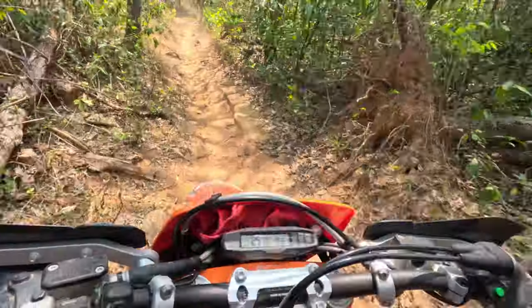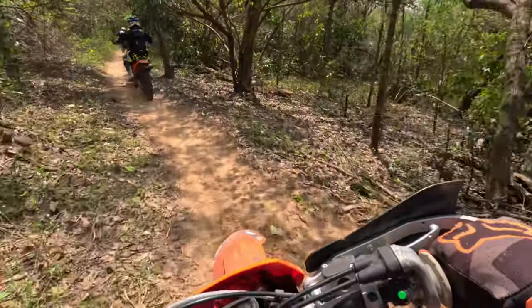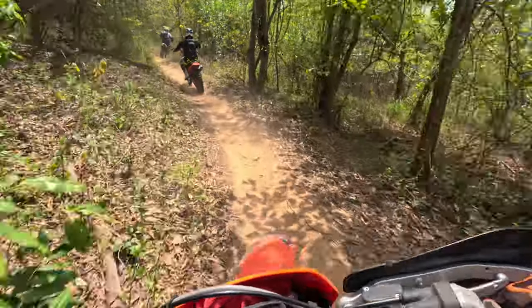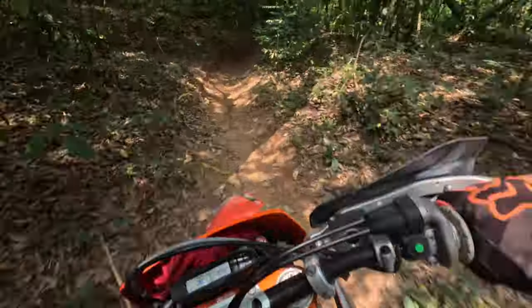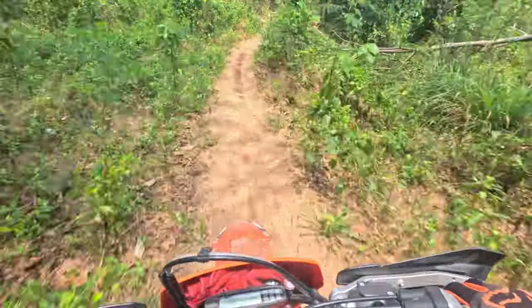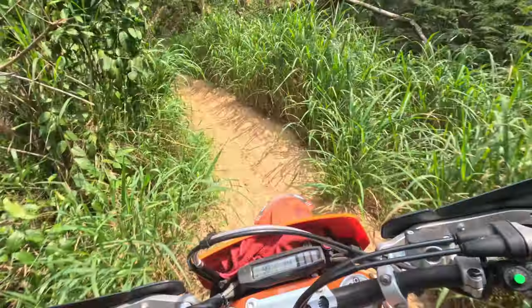Okay, well, we're hitting the single tracks of Khao Mai Khao. It's a national park, Thailand. It's about 60 kilometers of tracks in here. See how agile. Just give a little bit on the clutch.